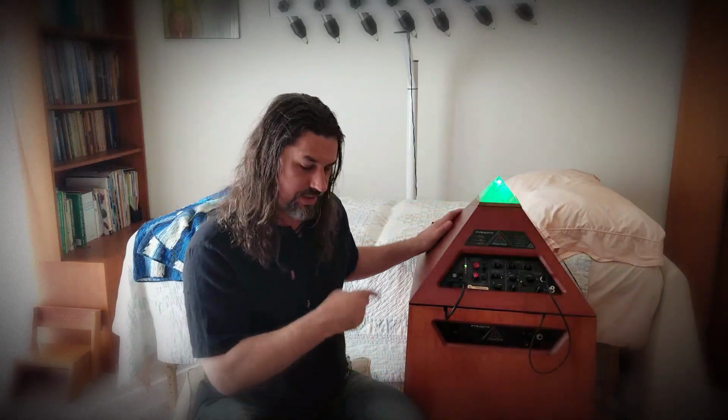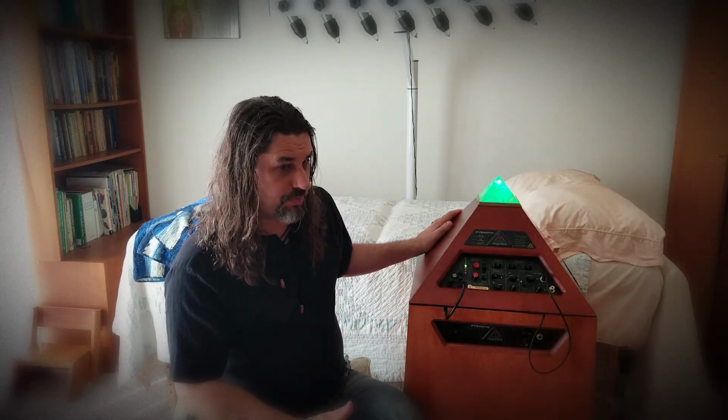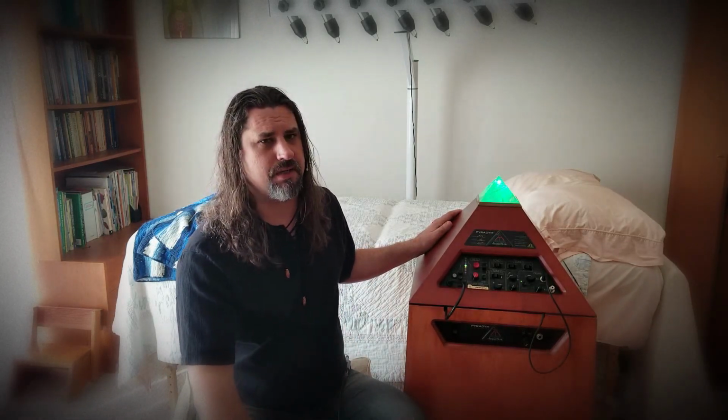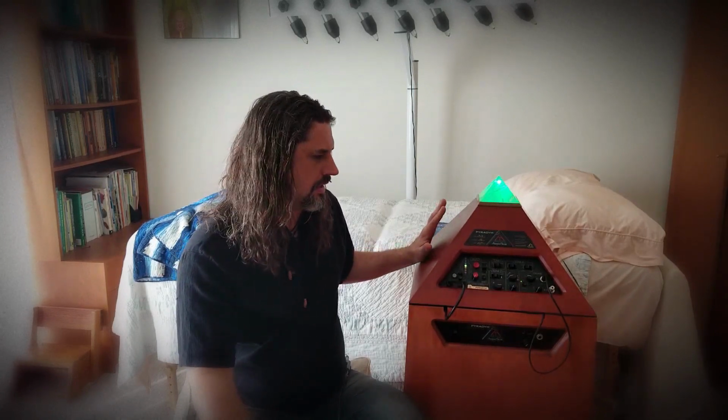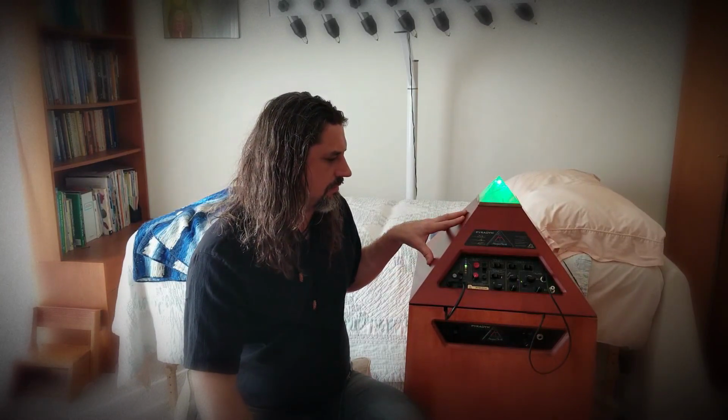I'm not plugging this into my recorder. I'm letting my mic pick up the ambient sound for a couple of reasons. One is it is pretty intense, even with high-end multi-track recorders. It can overpower really, really easily. The other thing is it makes this tone a little less intense for you.